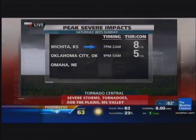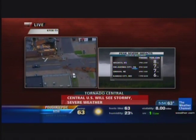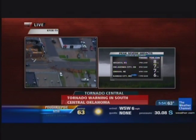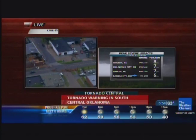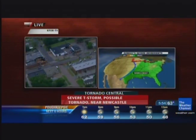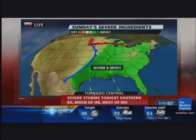Some of the timings for some of the biggest cities may be toward the evening and maybe after dark for Wichita, for Oklahoma City, for Omaha, Kansas City, but want to be cautionary here. There could be several rounds of this, some with a warm front earlier in the day than the main threat. Some of these are closer to the cold front times with some high Torcon numbers for places where a lot of people live. There may be 5.5 million or more people affected in the threat area tomorrow.